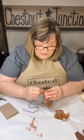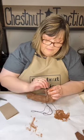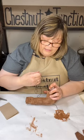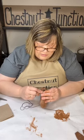The name Chestnut Junction came from whenever my husband and I first got married. We rented a little house that was on the corner of Chestnut Street and Pike Street. So we got the Chestnut from Chestnut Street, and then two roads cross each other. That's a junction. So we got Chestnut Junction.